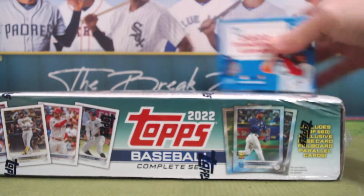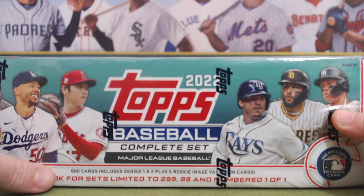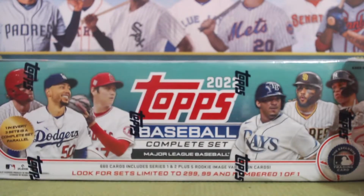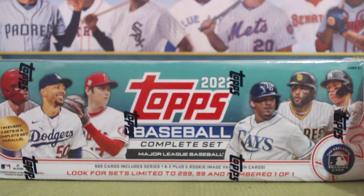We have the 2022 complete set. And they do make these in a number of versions. 660 cards, I believe, in this set. Yeah, 660. There's the Walmart version, which we are going to take a look at tonight. There's a Target version. There's like a base retail version. There's a hobby version. There's an all-star version. They all have basically the same stuff in it.